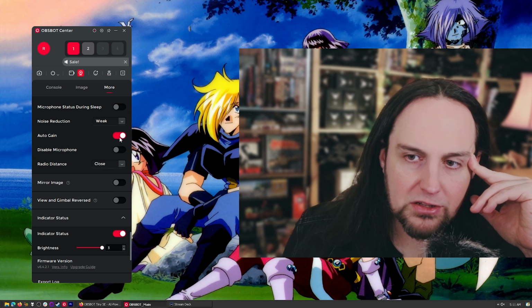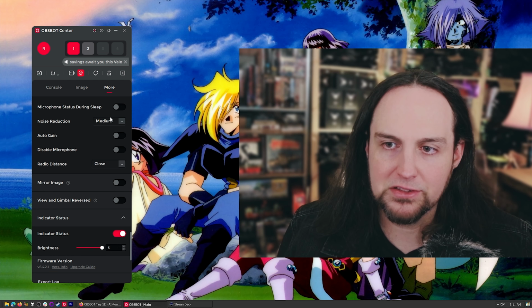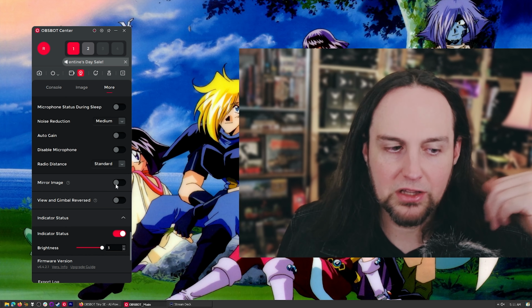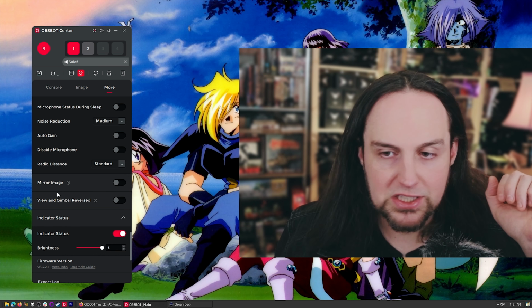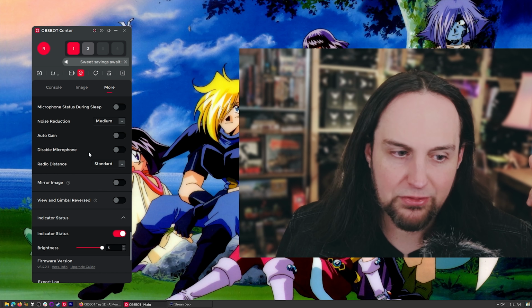So that's the Tiny SE. I'll show you, we do have some audio settings we're using over here. I've got the auto gain turned on. You can turn that off. And then we have noise reduction: medium, strong, or weak. You could try medium and just see how that sounds. It's up to you. And the radio distance is standard. We're not that close. So yeah, it has to be turned up a little bit too. It's a little bit low as far as the levels go.